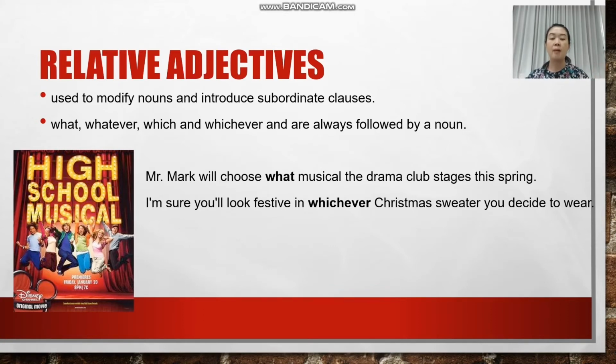And then, I'm sure you'll look festive in whichever Christmas sweater you decide to wear. So the noun after whichever is Christmas sweater. And this is the introduction of the subordinate clause, you decide to wear. So it just looks like this when you are using the relative adjectives.